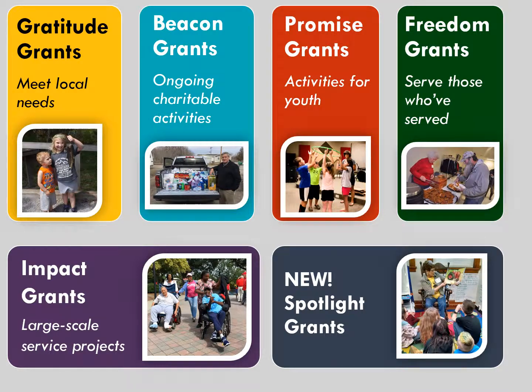The Gratitude Grant is the only CIP grant tied to the per member goal for giving. And as just mentioned on the slide previously, that means if the lodge met the goal in 2018-19, you'll be eligible for a 2019-20 Gratitude Grant. Gratitude grants are our most flexible grant opportunity. They can be used for any donation in the community to a nonprofit organization, as well as for any charitable project the lodge would like to put on.